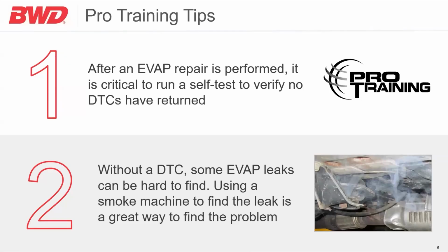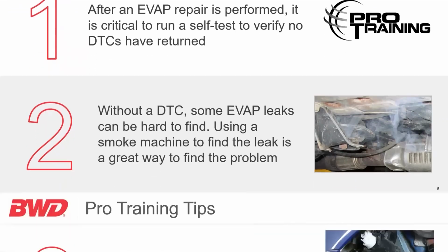So always do a self-test. Make sure it can do its job. That way, whenever we send it back on the road with the customer, they're not going to be coming back with another check engine light.